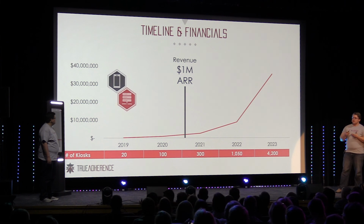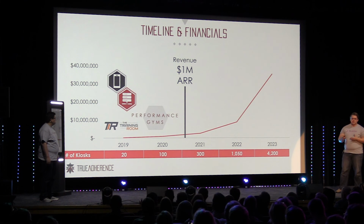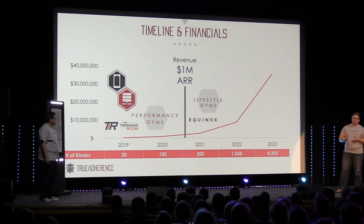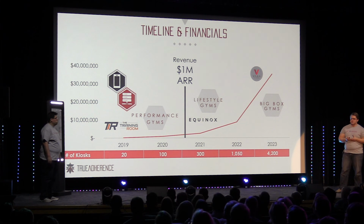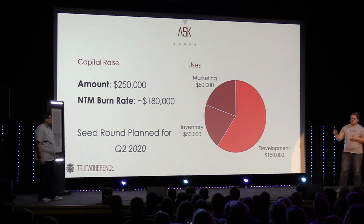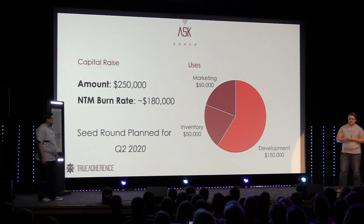Timeline for this? We got some more development to do. We're doing that over the next few months as we launch into the performance gyms. When we hit our milestone there, we'll switch to lifestyle and eventually to really grow, we'll get these big box gyms. To do that, initial ask, $250,000, mainly for the development and those initial sales as I talked about.